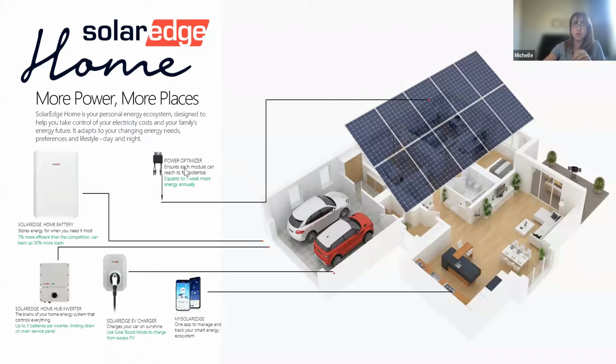So we have that power optimizer, the brains of the system is that inverter, and that's the hub inverter. So I'm sure all of you have seen in your proposal, you have multiple inverters available for SolarEdge. There is the HD Wave, which is standard basic PV only. If you are selling a battery, you have to have an energy hub. Okay, so the energy hub is the battery inverter that you're selecting. And then we're going to talk a little bit in more detail about that and your proposal tool as well.